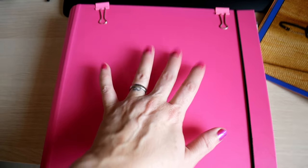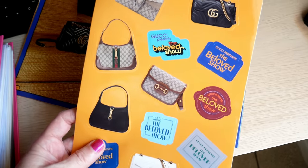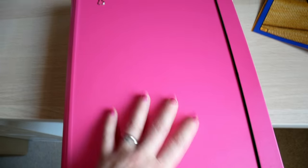I have got this box file full of receipts and things for my luxury pieces. So I was thinking about decorating this with lots of stickers. I've got some Louis stickers and I've got a Mulberry sticker and all sorts of things. So I was thinking about doing that, but then I thought, what if I don't keep this box file? What if I move all the stuff out into something else and then all the stickers have gone?